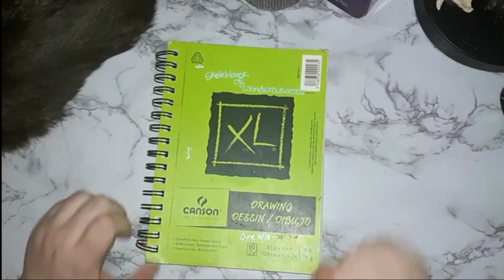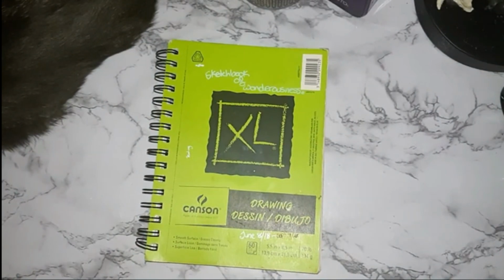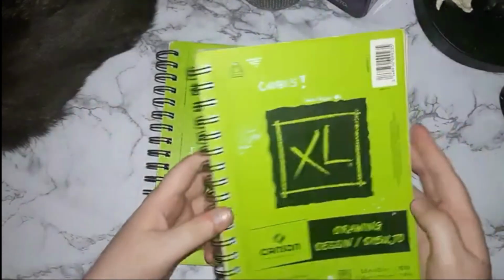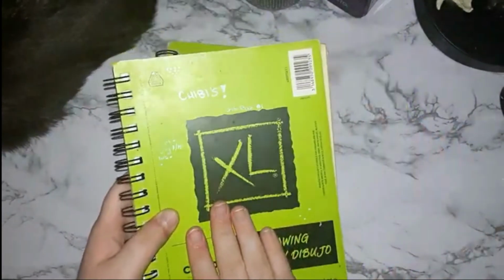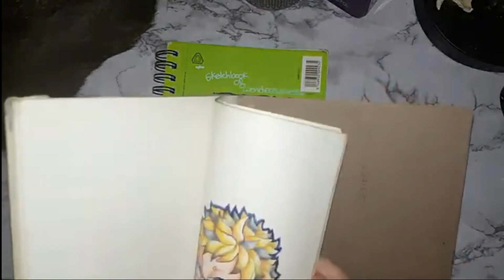Yay. I have more that I will be doing in the future. For example, I think it's this one. No, not that one. Ah, it's this one. For example, this one. It's a chibi book. I have these pages to fill, and then I'll be doing another book flip through. So expect that probably in the next month or two. It's nice and full, and there are a lot of chibis in there.